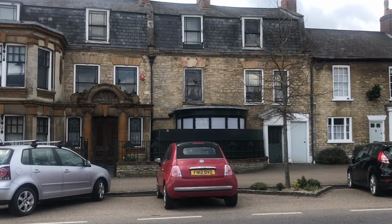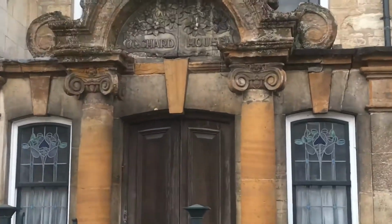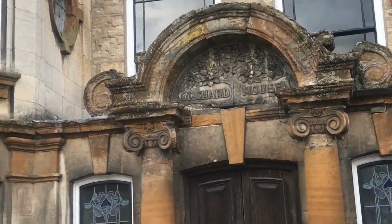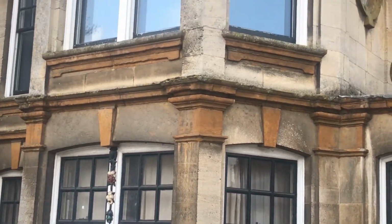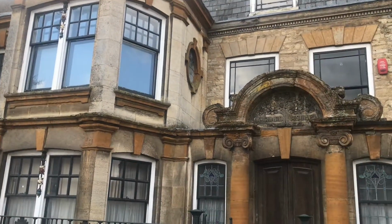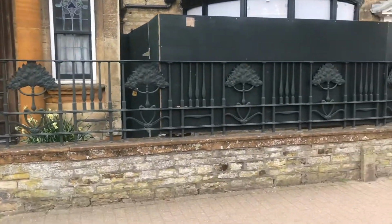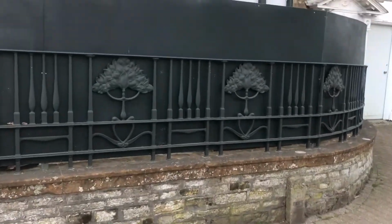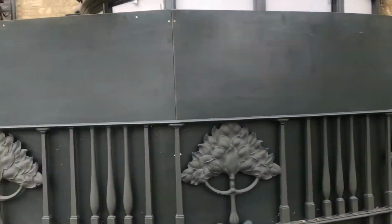We'll just cross over and have a closer look at that one. Must have been very fancy in its day. Look, it says over the door, Orchard House, and it's got all these nice little roses. Would have been quite something getting electricity. And look, it's still got the railings, which somehow escaped the war effort.